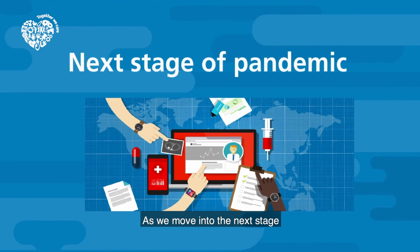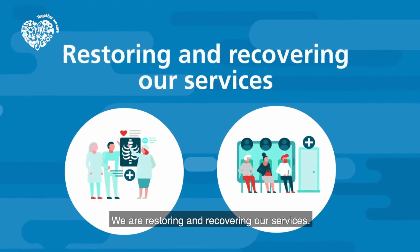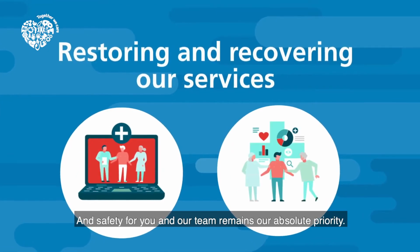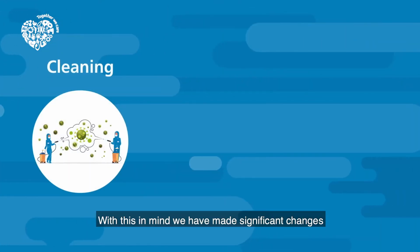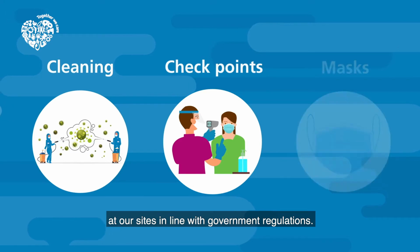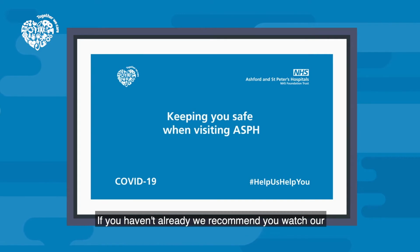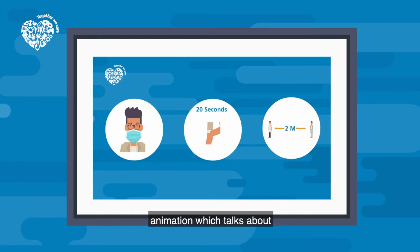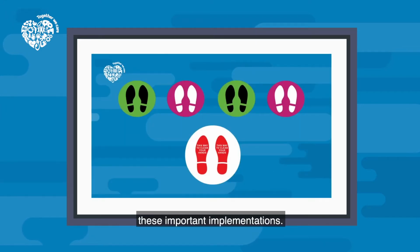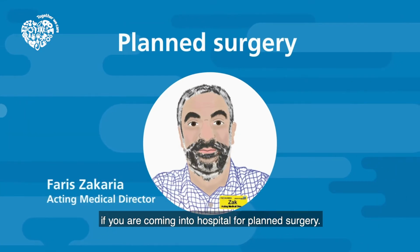As we move into the next stage of the COVID-19 pandemic, we are restoring and recovering our services, and safety for you and our team remains our absolute priority. With this in mind, we have made significant changes at our sites in line with government regulations. If you haven't already, we recommend you watch our Keeping You Safe When Visiting ASPH animation, which talks about these important implementations. This animation talks about what you need to do if you are coming into hospital for planned surgery.